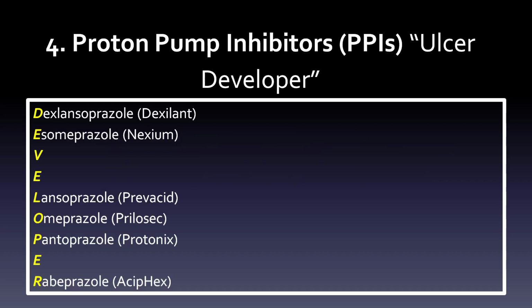Question number 4. Name 6 proton pump inhibitors and their class suffix. Number 4. Proton pump inhibitors, PPIs. We'll use the mnemonic ULCER developer. D. Dexlansoprazole, brand name Dexilant. E. Esomeprazole, brand name Nexium.